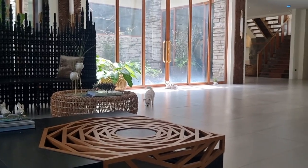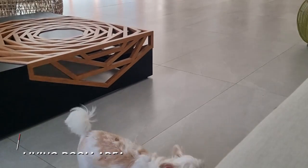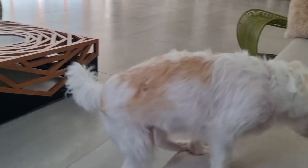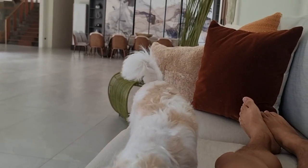Just lying down here on the couch right now. Hey Sahara, you gonna join me? You coming? Yep, she wants to snuggle. Come. I try my best to enjoy the couch.